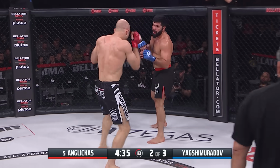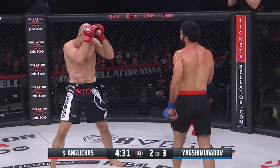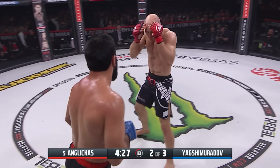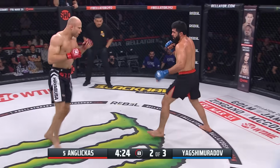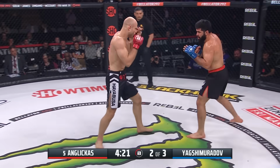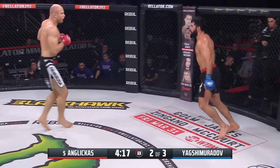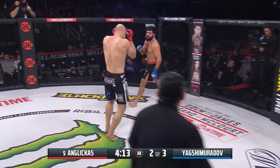Like I said, he's really got to use his footwork. Set yourself up just like that. You saw the angle he created as Yagshimuradov stepped up and stepped forward. That gave him the opportunity to land that right hand. More aggressive Anglickas. Use your feet, use your legs. And you can hear Anglickas' corner saying, use your feet, use your legs. That's what's going to get you in place. It's not the leaning of your body.